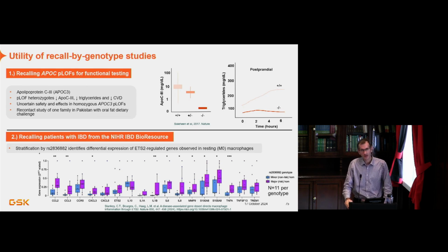And the question was, well, what's the mechanism? Which is the gene? And so they conducted a panoply, I should say, of functional genomic investigations, and it included actually recontacting some individuals from the bioresource who were homozygote for this particular variant, and then they were able to demonstrate differences in the gene expression of genes of interest within resting macrophages, and all this helped to build up a picture of what this region was doing and just how important and instrumental it is to several of these diseases. It appears to be quite upstream, so we'll have to watch that space, what happens next.